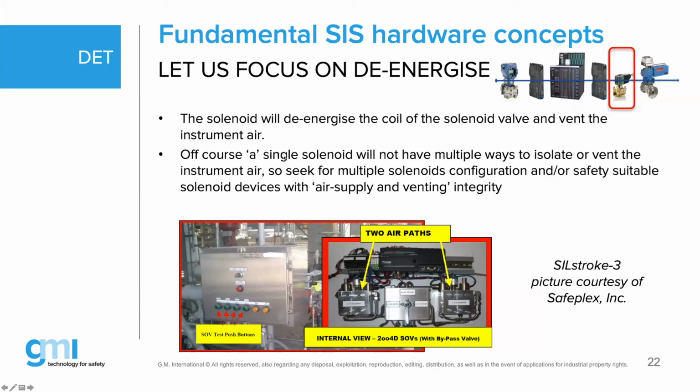Of course, if you are using one single solenoid, you will not have multiple ways to isolate or vent the instrument air. So you need to look for some solutions. I'm not proposing here that solution, but that's just from a very good friend of mine. That is one of the solutions he had on a huge chemical plant, which was starting up in Asia a couple of years ago. It was an American multinational. And there are multiple ways to isolate or vent with this type of configuration.